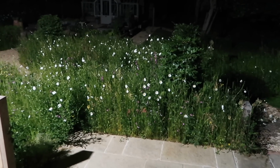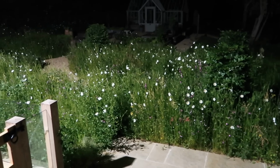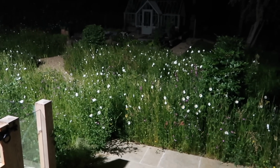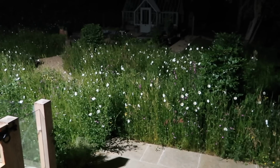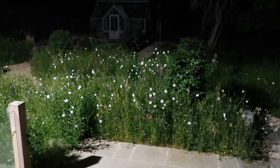I've noticed the dragonflies and the bees are really loving this. The solitary bees in particular, like not so many honeybees, I've not seen so many of those, but the solitary bees have been all over it, so doing very well out there.